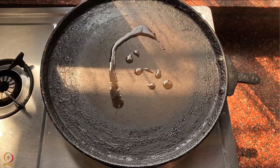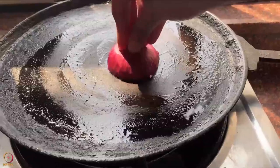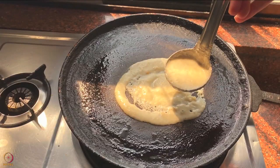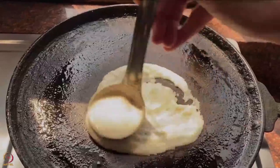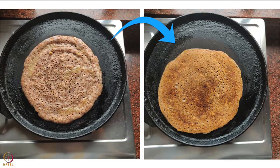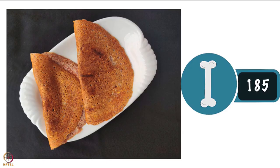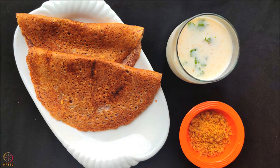Take a pan and heat oil or ghee. Spread oil all over the pan using half an onion. Drop a ladle of batter into the pan. Spread batter in a circular motion on the pan. Cook the dosa on both sides on a low flame. Sprouted finger millet dosa is ready. One serving of this recipe will give around 185 milligrams of calcium. You can have this dosa with buttermilk or sesame seed chutney powder.